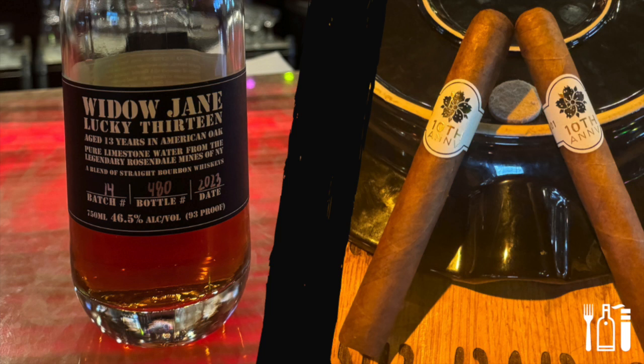An absolutely delicious nose. Holy mackerel! Oh, butterscotch up the wazoo, with a nice bit of vanilla. Oh, that is sweet, pretty. I'm not getting any oak at all on this. Hold on. Maybe at the end there. Maybe there is a little something.